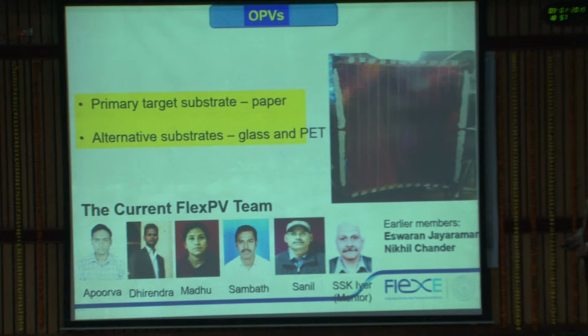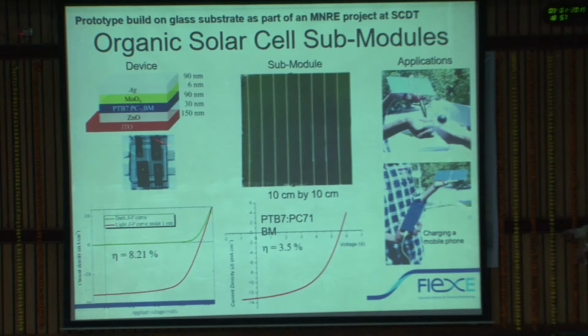Another area is organic photovoltaics. The primary substrate target is paper. We have successfully demonstrated on glass and PET. Now we are going for paper because of environmental applications, and several systems have also been demonstrated here.